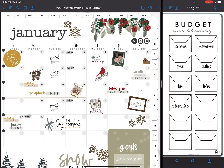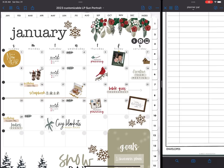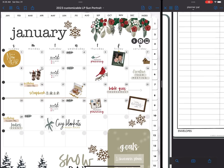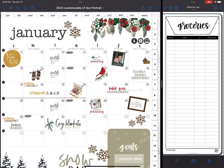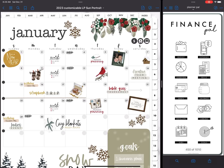Okay. All right. I'm done playing. These are basically what you're dividing your cash in. Say you get cash every week to divide into your envelopes. You're going to click on groceries and then you get to add what your balance is and then the date, the item, whether you added to this envelope or took it away, and then what your balance is for this envelope. And then it's just a running total over here in the balance section. You can get back to envelopes down here at the bottom, where it says envelopes. If you click on that, it takes you back to envelopes, or you can click on the Planner Pal icon down at the bottom to take you back to the main page. I'm going to go back to the envelopes just to show you how that works, and then you can go back to the main page.